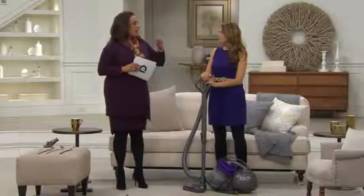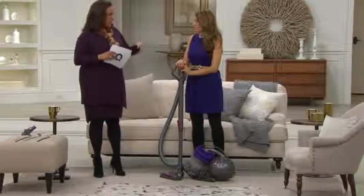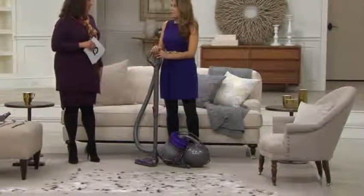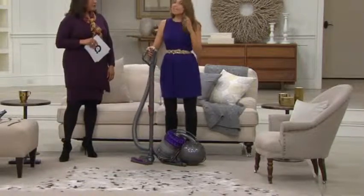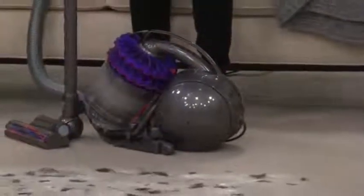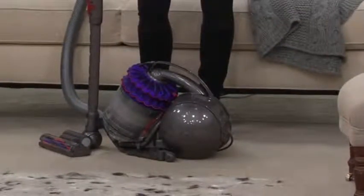So let's go back to the beginning and talk about what the new Cinetic science is in terms of our Dyson vacuum in the canister version. Well, yeah, we have to start over, kind of, right? Because we've heard of patented radial root cyclone technology from Dyson, but this is the first time you're hearing of Dyson Cinetic technology. So what does that mean? To understand what that means, you have to understand the problem.